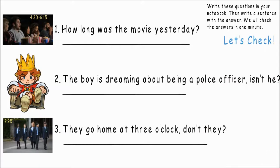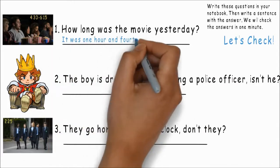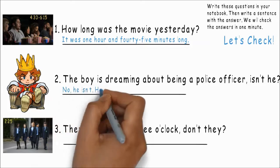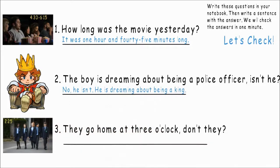Let's check. How long was the movie yesterday? It was 1 hour and 45 minutes long. The boy is dreaming about being a police officer, isn't he? No, he isn't. He's dreaming about being a king. They go home at 3 o'clock, don't they? No, they don't. They go home at 2:25.